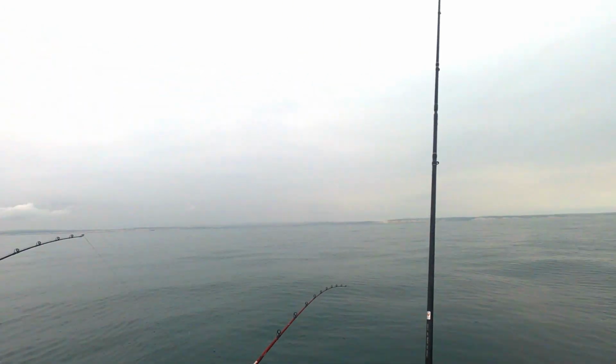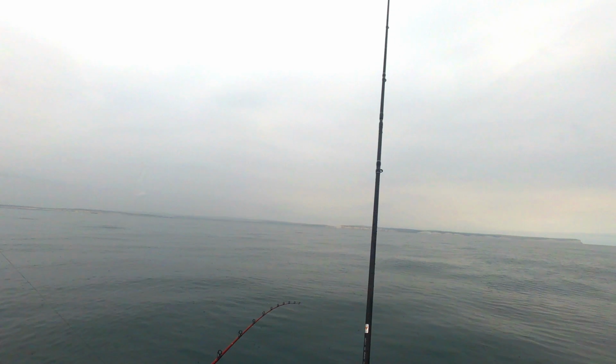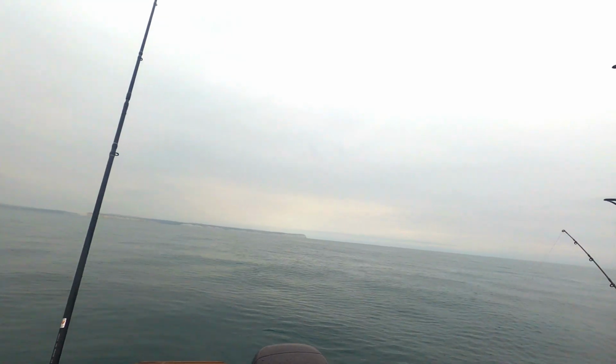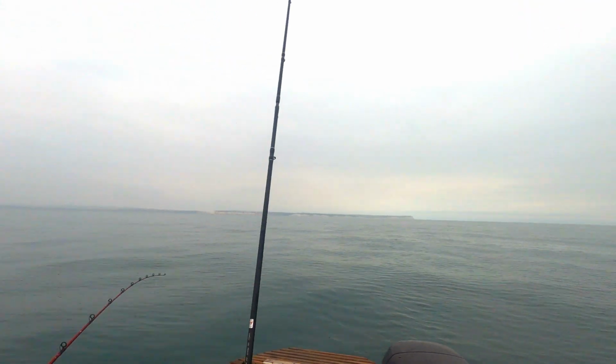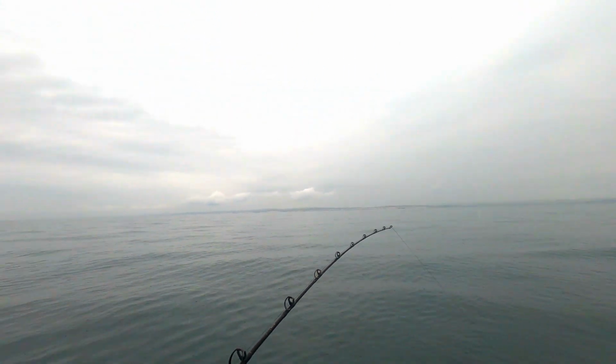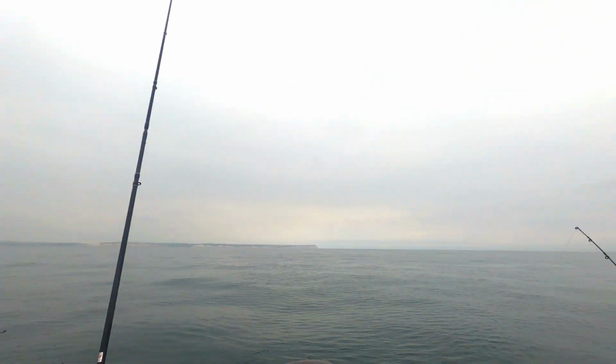And the tide is literally just starting to run now. So, in theory, this is when the fishing should start picking up, and then it starts getting challenging because the tide will start picking up because it's quite big tides today. Looking at the sea, it is almost mill pond calm. It's lovely. It is raining. To be quite honest, I quite like that.